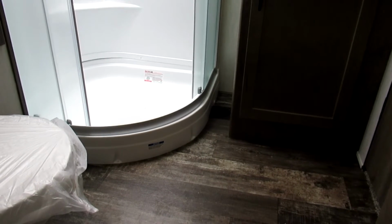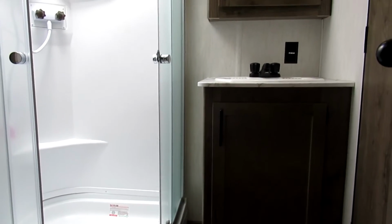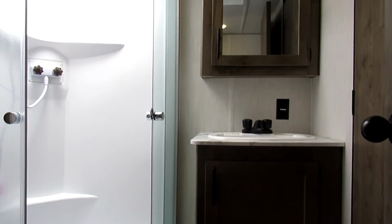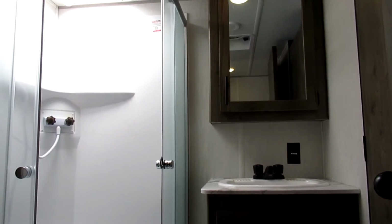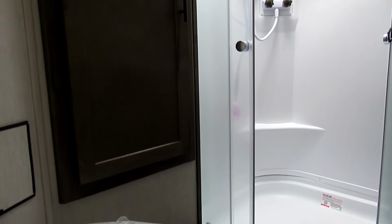So right here is the really nice side aisle bathroom here. Comes with a large shower there, and beside of it is a really nice sink with a medicine cabinet above there, and it also comes with a foot flush toilet. So a lot of great features in the bathroom area here.